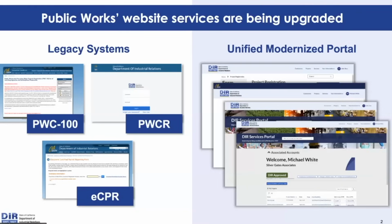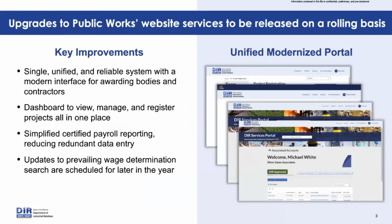First and foremost, you now have a single, unified, and reliable system for awarding bodies and contractors to interact with Public Works. This portal has all the features you've come to expect from the legacy PWC 100, PWCR, and ECPR systems. With the new project dashboard, awarding bodies can view their existing Public Works projects and register new projects. Contractors can view the Public Works projects that they are contracted on, as well as submit payroll records for every project.